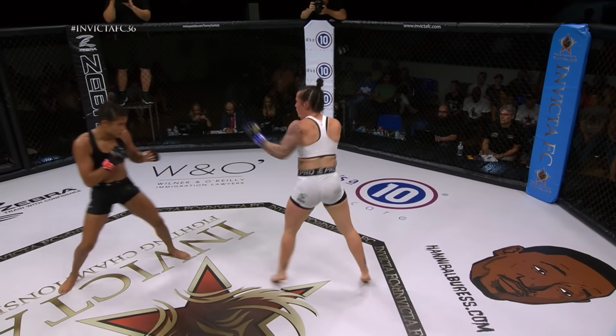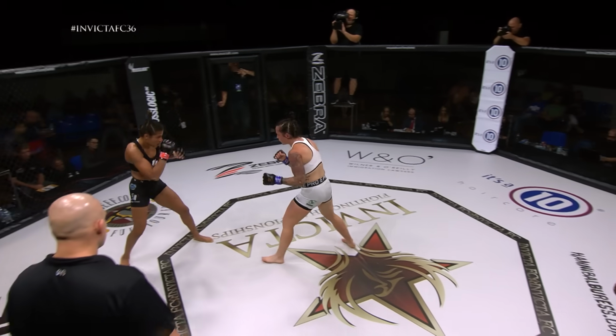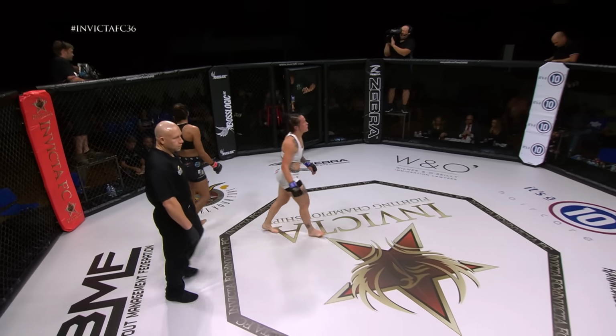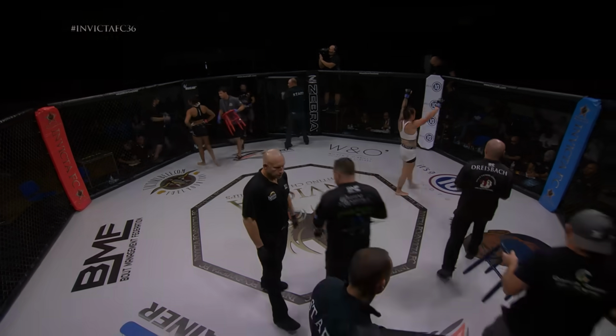Big shot. Left hand finds a home for Auttumn Norton. 10 minutes in the books between these bantamweights. Auttumn Norton, Erin Harpe.